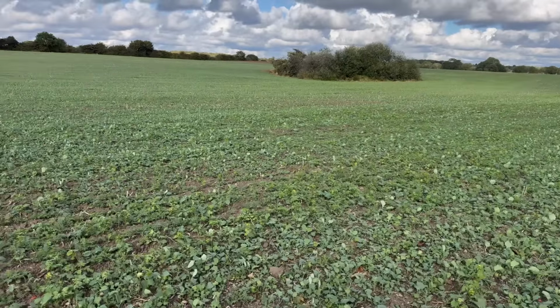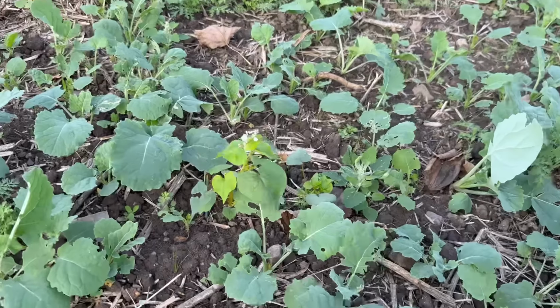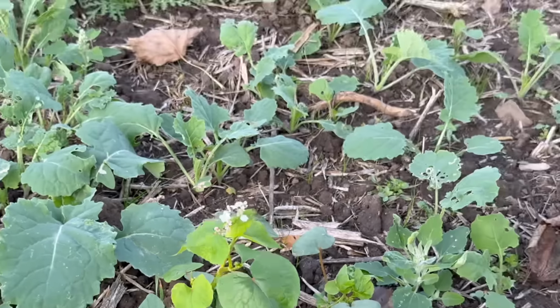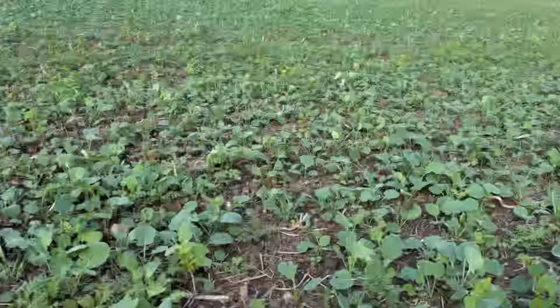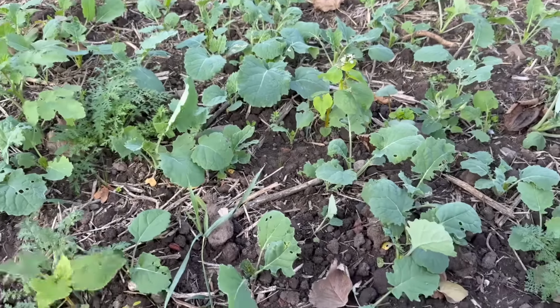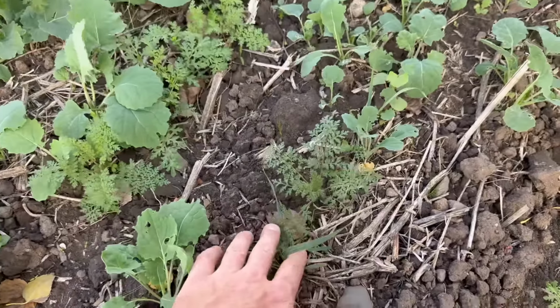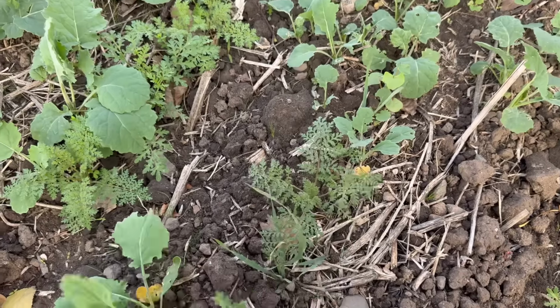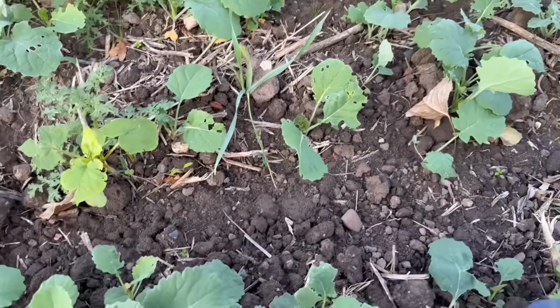Bit windy today now. Good job John got the spraying done. Just looking at this cover crop, we've got buckwheat flowering. We've got mustard now flowering. Very, very short though, you know, because of the lack of rainfall. Got the Phacelia poking out the ground now, looking like little ferns. Bit of black oats.